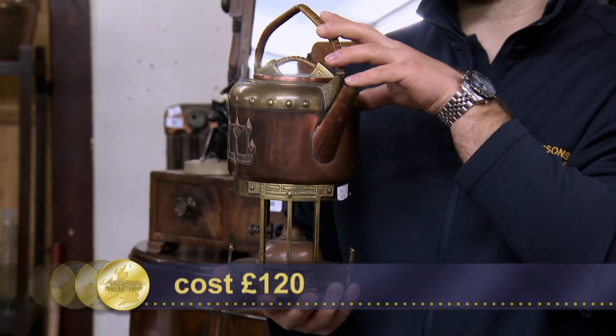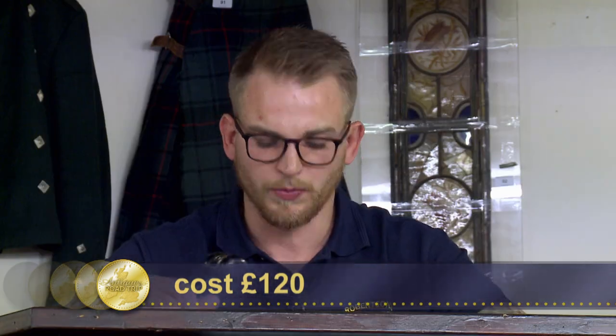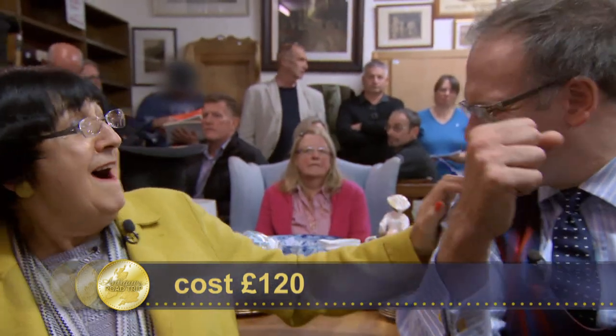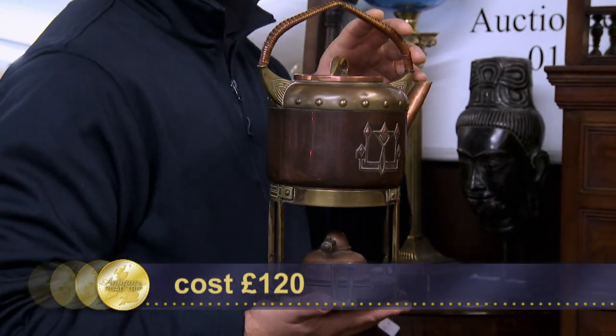I'm passionate about history, and that was history, and it's gone. Forget it. Will Anita's Austrian copper spirit kettle sing for her next? I'll bid 120, in advance of 120. Yes. Advance of looking good. Pounds. Oh, please. Advance of £120.